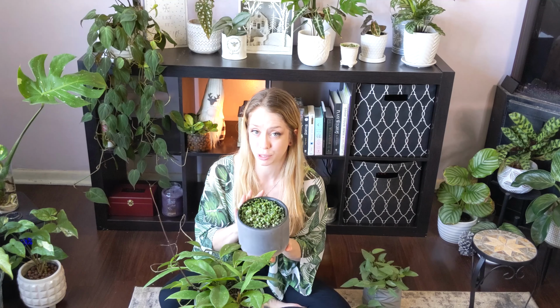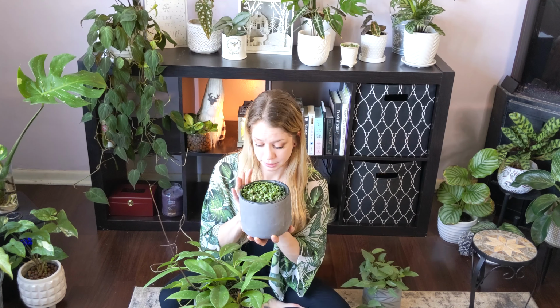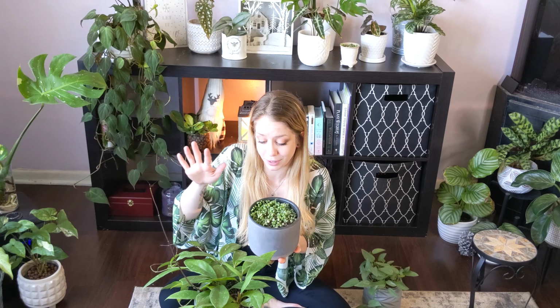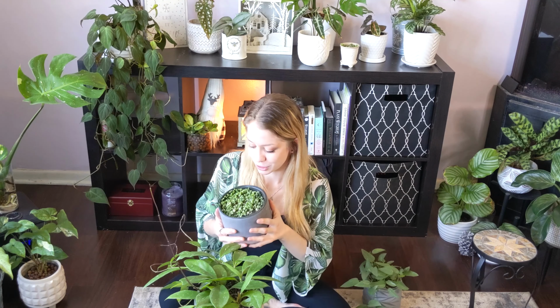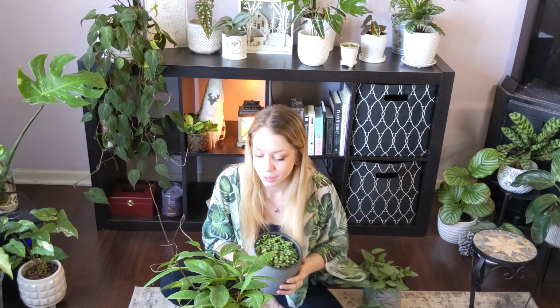I've killed multiple string of pearls, and actually multiple variegated string of pearls also, but this one I have been able to keep alive. I've gotten a few babies off of her. I've been able to give friends cuttings off of her, and their cuttings are thriving. She's just beautiful. I love her. You just want to hug your plants. I wish I could hug my plants, but I feel like I would break them.